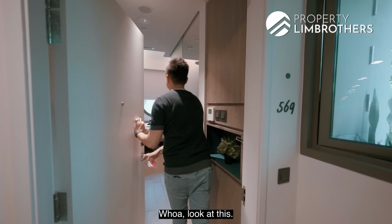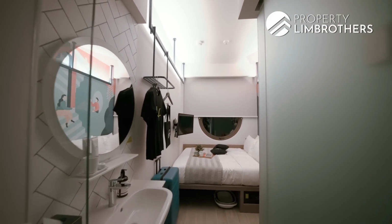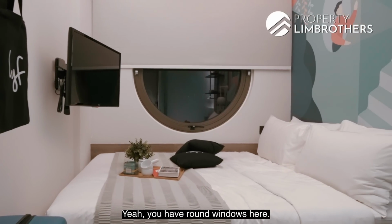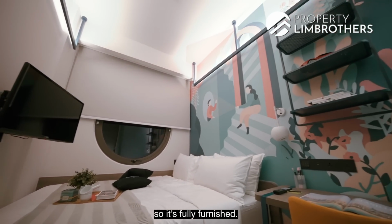Whoa, look at this. This looks just like a hotel. Whoa, this looks great. Yeah, you've got round windows here. You have a queen bed. TV is built in, so it's fully furnished.